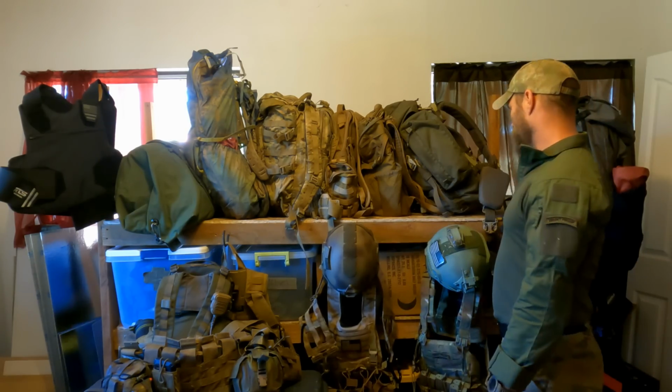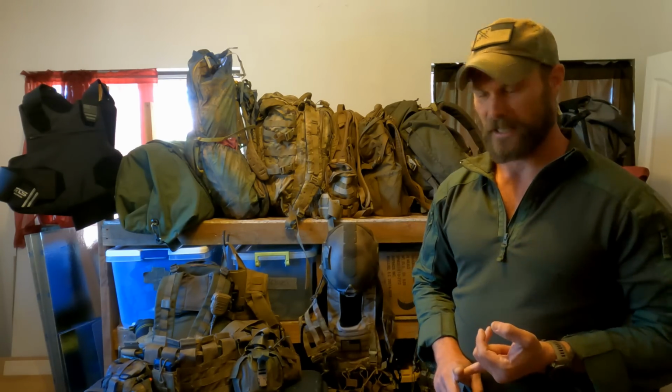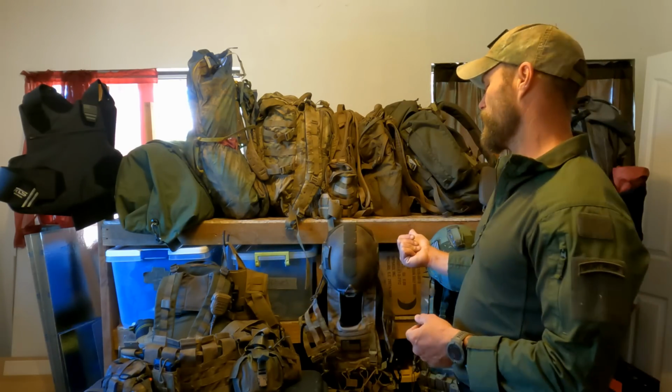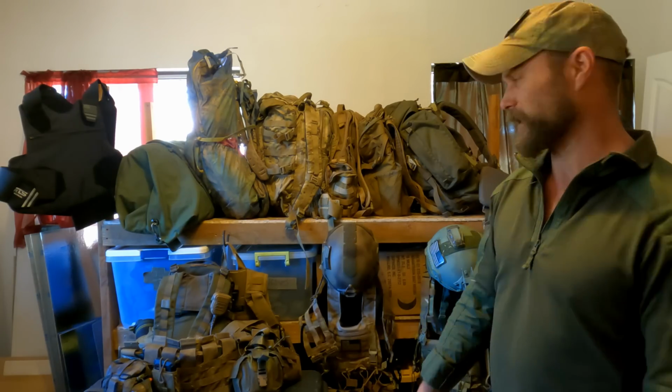So with all this gear and all these dudes playing with stuff, the organization is key. Especially if we came to that scenario where we've actually got to come grab some shit and roll out within 5 to 10 minutes, okay? It would be an absolute circus if this wasn't set up in some kind of organized manner to where guys could come in and just go through stuff, okay?